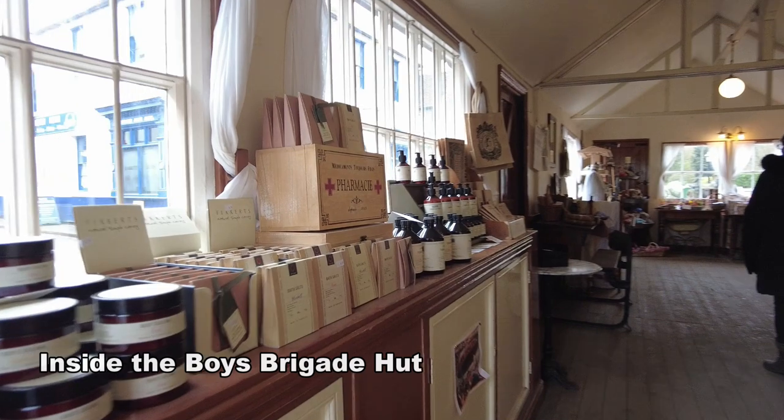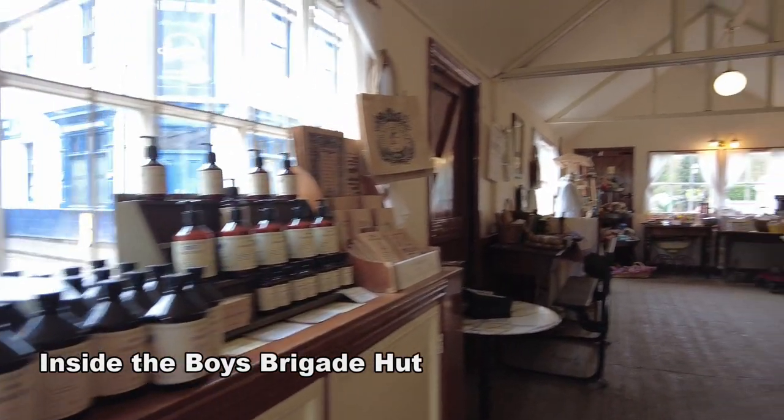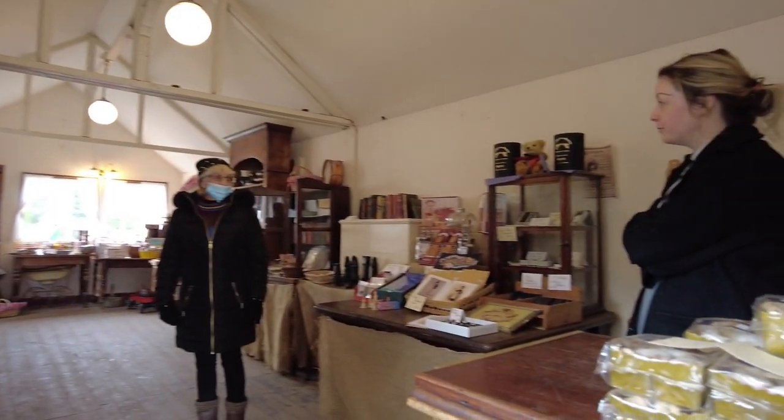Yeah, this is actually only a temporary affair because we actually have a proper Victorian marketplace built next to the bank.